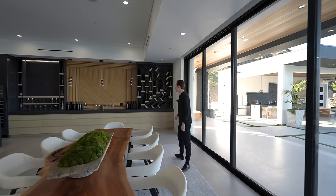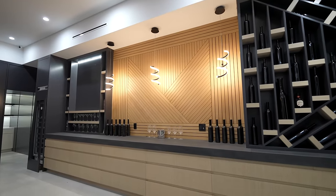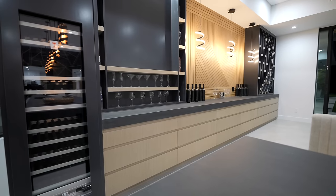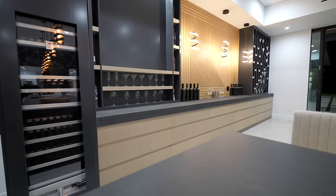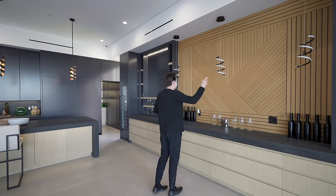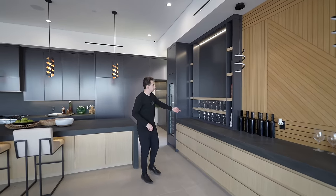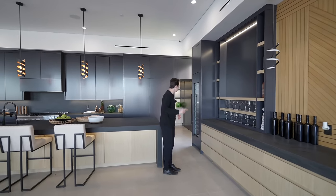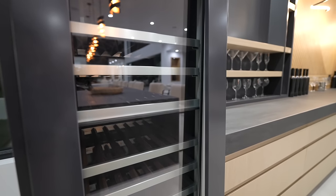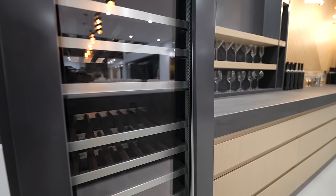Now, moving down through, we have wine bottle storage all throughout. To my right, it's shaped in a very architectural way. You've got more custom cabinetry below this area, diagonal wooden paneled walls above with the unique light fixtures, and we have more storage here for your liquor bottles, your wine glasses, and if we take a look here to my left, this is your glass enclosed wine fridge where you can store your wines at three different temperatures.